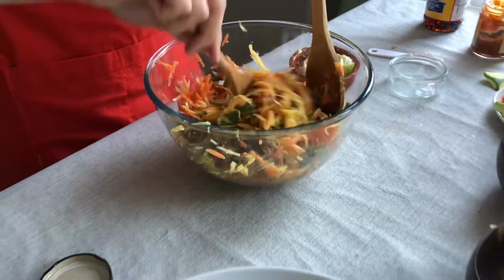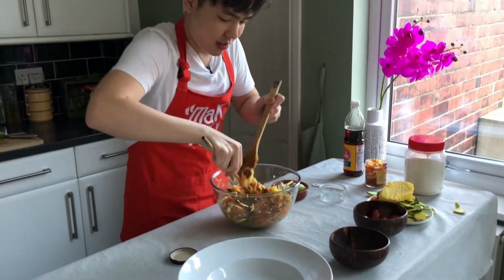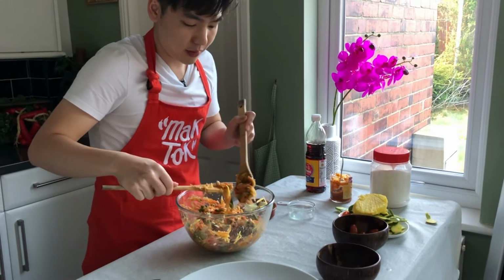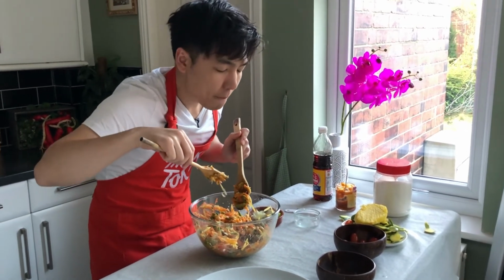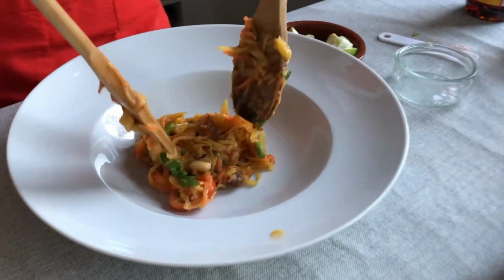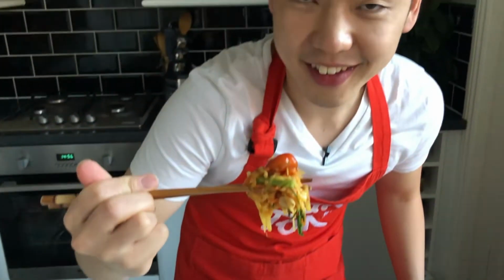Yum. Oh my god. Smells like those you get from the streets in Thailand. Let's try some. Yum. So good. Get the crunch from peanuts and so fresh and fragrant. Delicious.